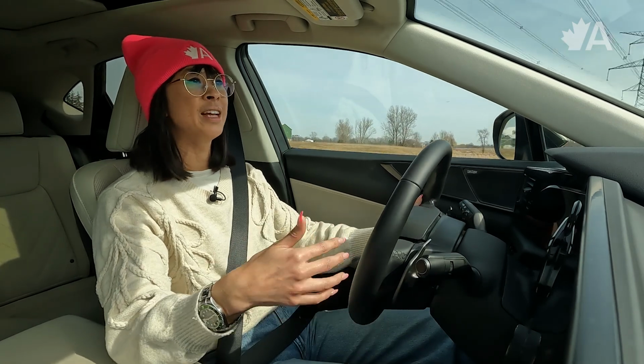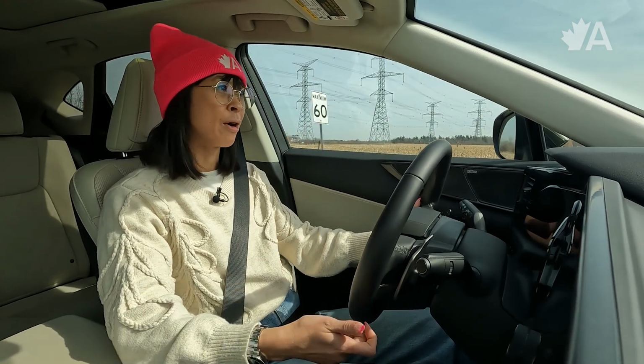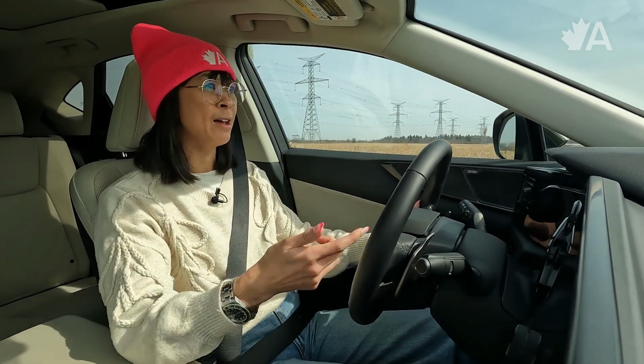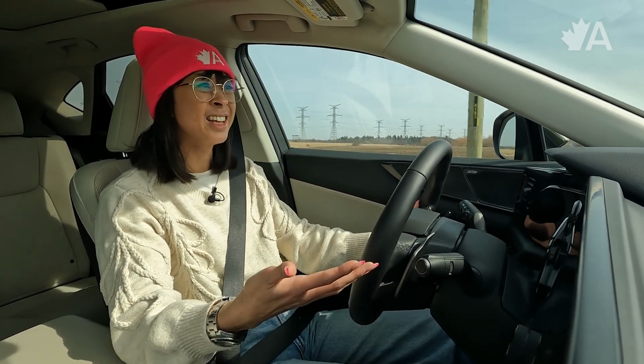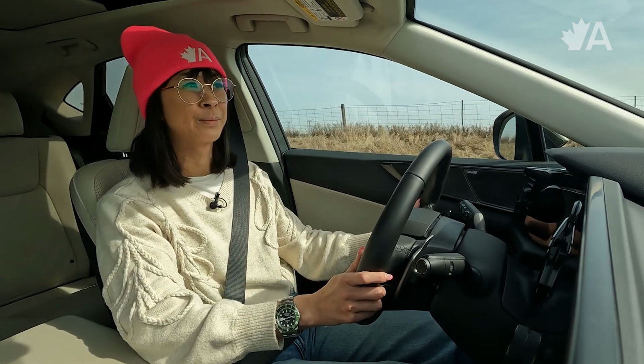And I do really feel like a lot of those features included in this package should be considered standard. It's stuff like wireless Apple CarPlay, a head-up display, ambient lighting. Like, these are things that are necessary for the luxury car experience. And in the end, I think that 72,000 bucks is a little bit expensive for this vehicle. It's good, but it doesn't go above and beyond. So I wish it was just a little bit more affordable.